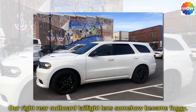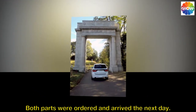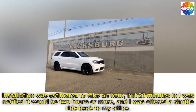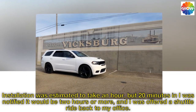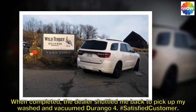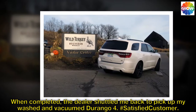Our right rear outboard taillight lens somehow became foggy. Both parts were ordered and arrived the next day. Installation was estimated to take an hour, but 20 minutes in I was notified it would be 2 hours or more, and I was offered a shuttle ride back to my office. When completed, the dealer shuttled me back to pick up my washed and vacuumed Durango. #satisfied customer.